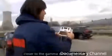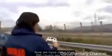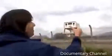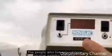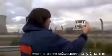If we go closer, those drums are containing uranium and they are sending gamma radiation into the air around, closer to the gamma emitting source. So now we have more than 300 counts per second. This level of radiation is about 4 times above natural value in this area, which is 70 or 60 counts per second. So the people who live around here receive gamma radiation from the radioactive material which is stored on this site.